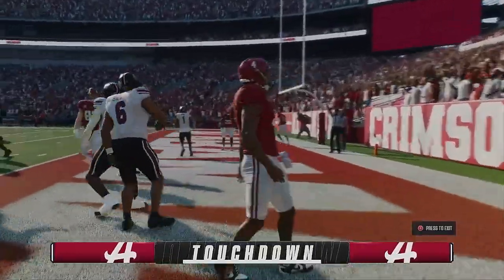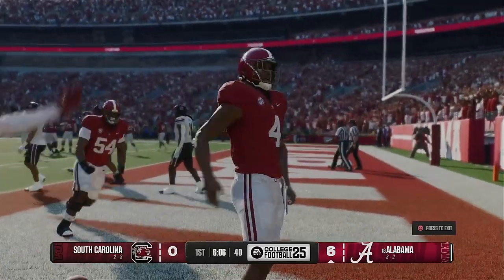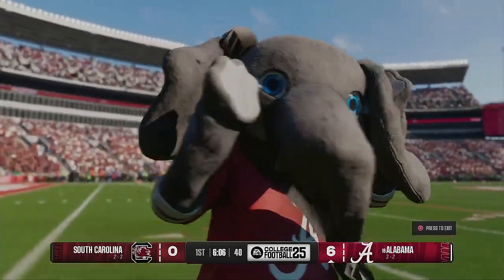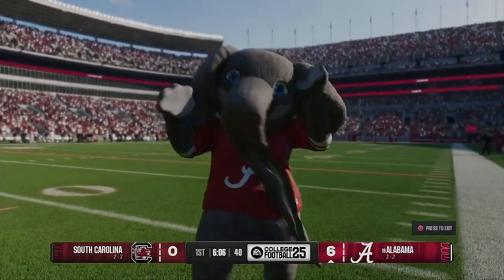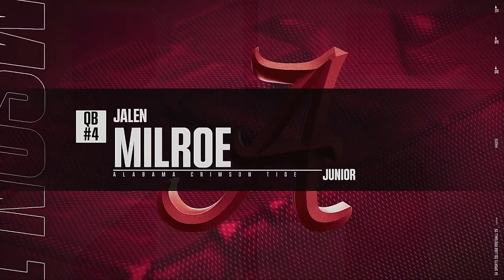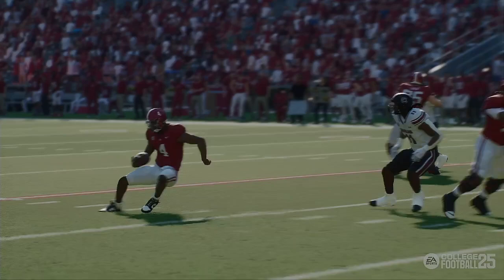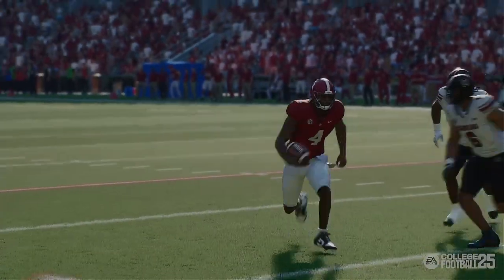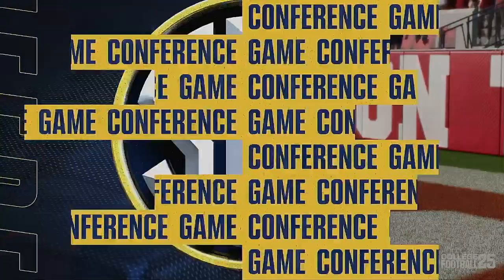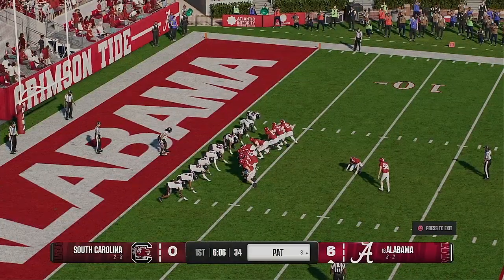Touchdown, Alabama! And that's why this offense is so hard to stop, guys. This quarterback can hurt you throwing it and running it. With his speed, he can make people look silly. And you saw it right there on the opening drive of the game. What a beautiful touchdown there. Now they'll line up for what they hope is automatic.